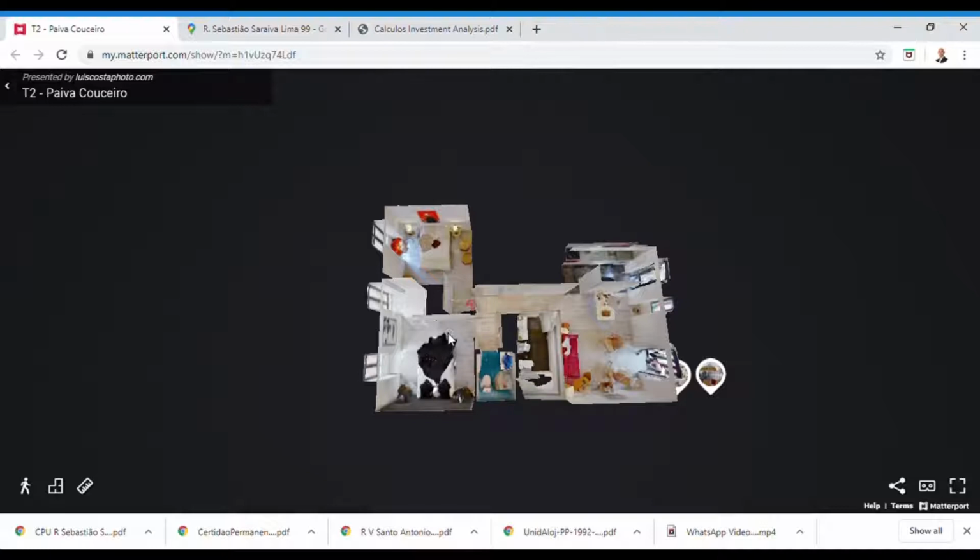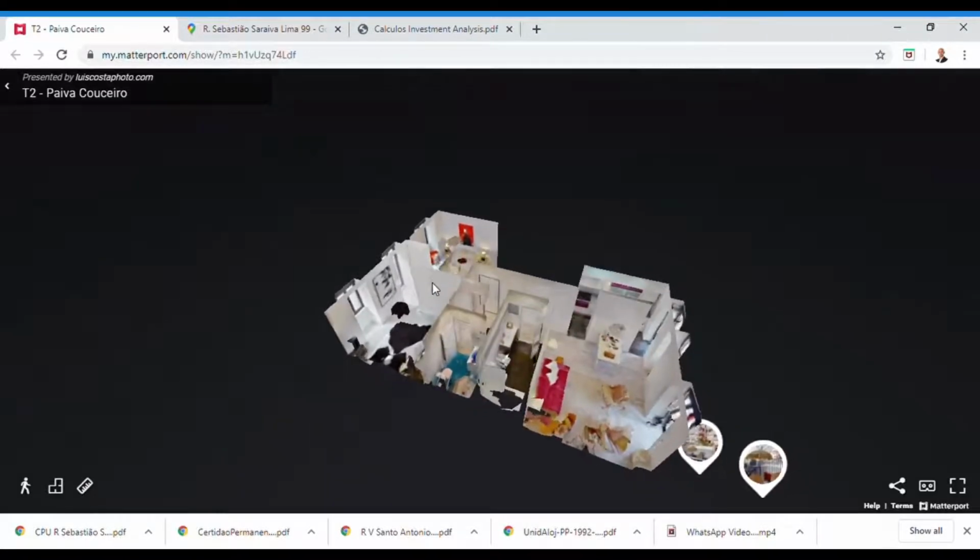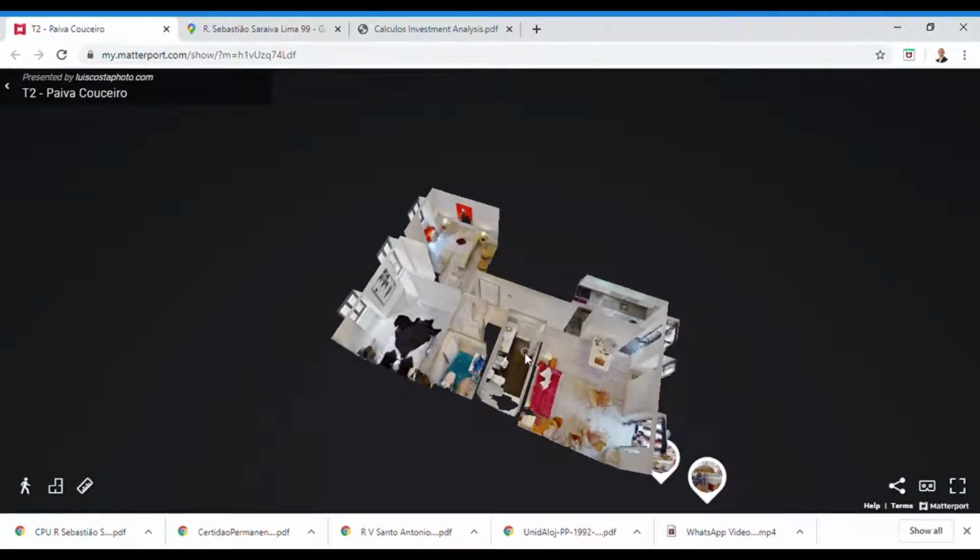The entrance is here and the other entrance is here. Both of the rooms have very good light, a lot of light. The apartment is fully refurbished, and we will be analyzing it in detail. Here you have another bathroom to serve the apartment, both socially and the other room that has no toilet.